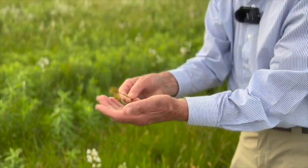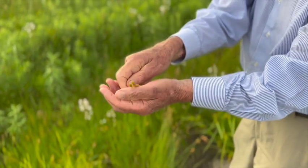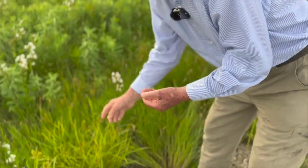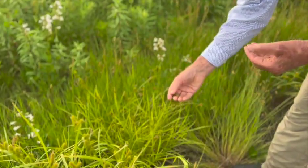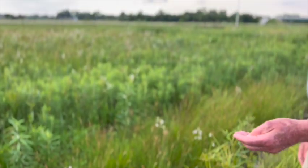This one is already ripe. Look at the seed there. It's one of the early ones. And this one here, actually called Cristatella, is not even blooming yet. So amazing diversity just in all the greenery out here.